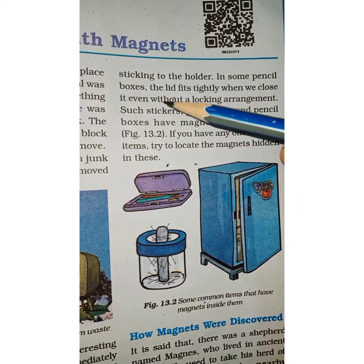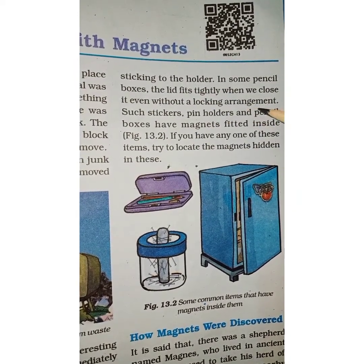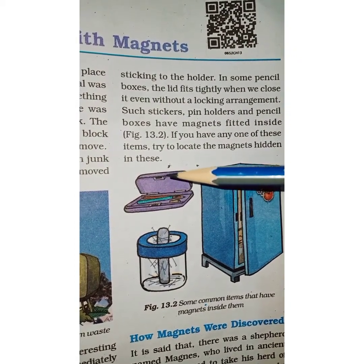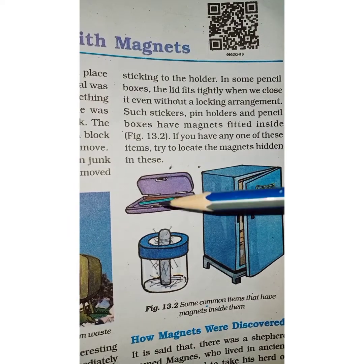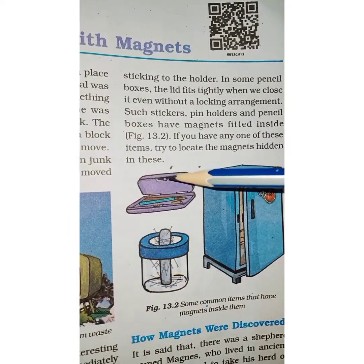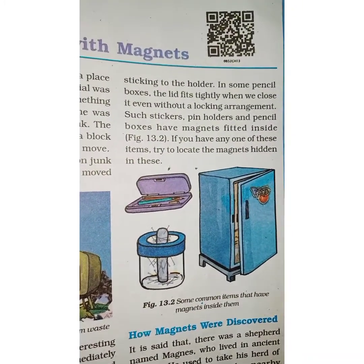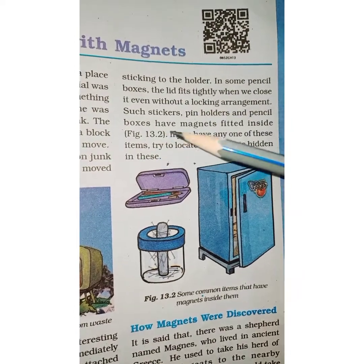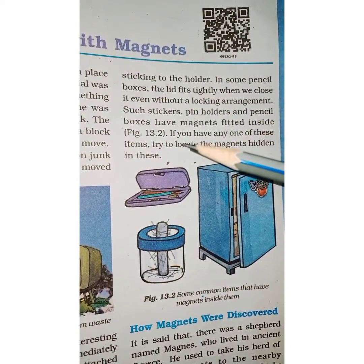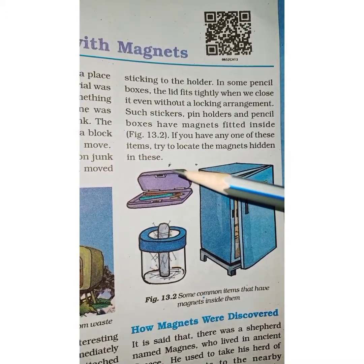In some pencil boxes, the lid fits tightly when we close it, even without a locking arrangement. So you have a pencil box of this kind. When you close it, they immediately get stuck to each other. We are not closing it tightly, but the lid is attracted towards the box and gets locked. Such stickers, pin holders, and pencil boxes have magnets fitted inside. If you have any one of these items, try to locate the magnets hidden in them.